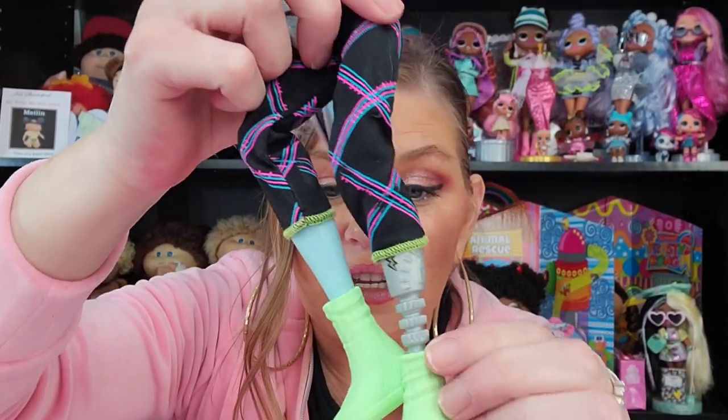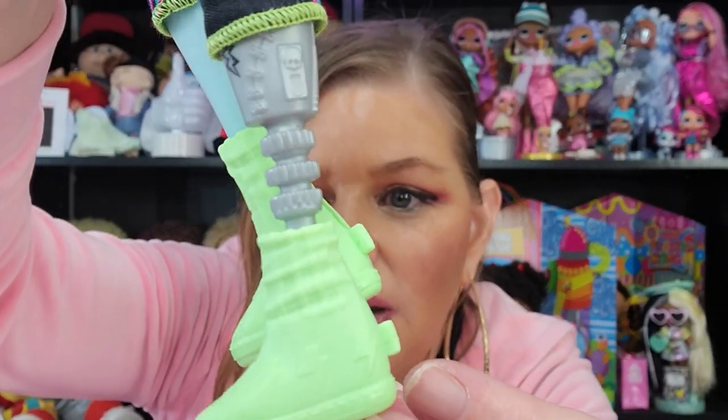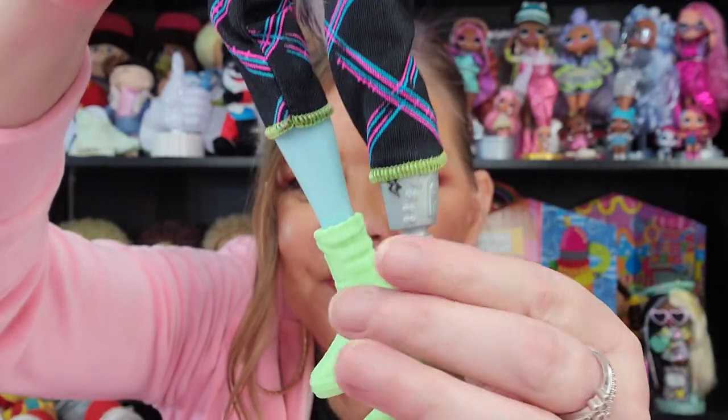You know, I really love the sneakers. And they're cute. They have little lightning bolts on them. I love the pink. The pink color is really pretty. The pink and the blue are my favorites. And this whole aesthetic. Look how pretty she is. She's so pretty. Oh, I really, really love this Frankie.